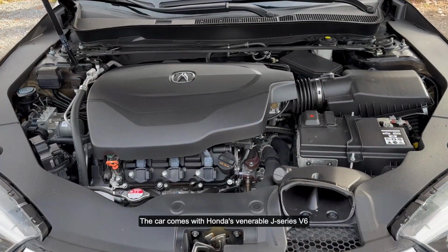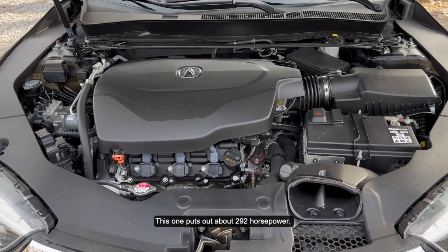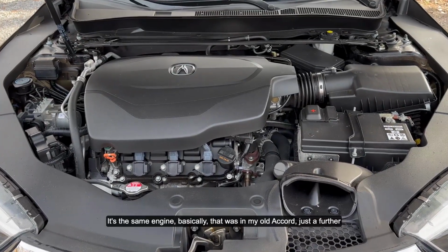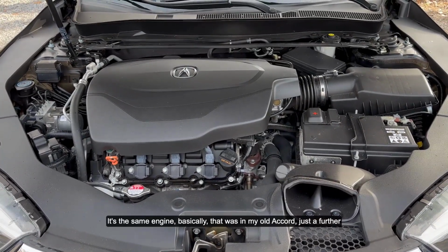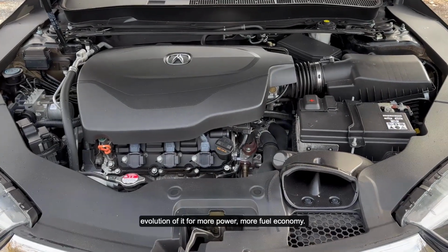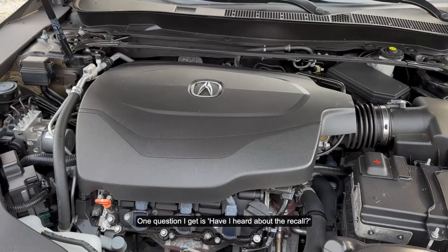The car comes with Honda's venerable J Series V6. This one puts out about 292 horsepower. It's basically the same engine that was in my old Accord, just a further evolution of it for more power and more fuel economy. One question I get is, have I heard about the recall?